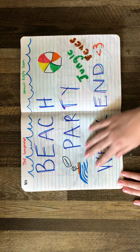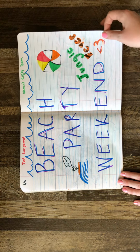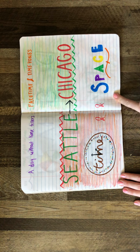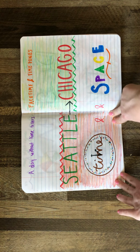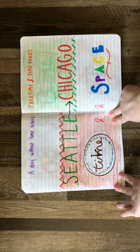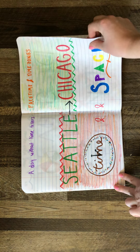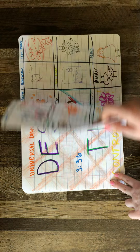This was me reflecting on things that I had done over the weekend. I'd gone to this beach party, which was fun. This was actually the first enrichment that we had done, and it was a day without time tellers. I'm originally from Chicago, so I called my mom in Chicago, and it was interesting to see how it was dark out for her when I called her, but it was light out for us. So I was seeing the time zones and how I was able to work out what time it was based off that phone call. Again, I'm just drawing more about design and time.